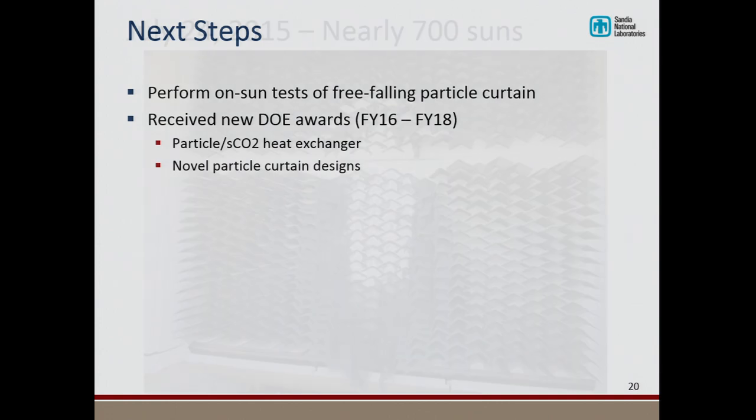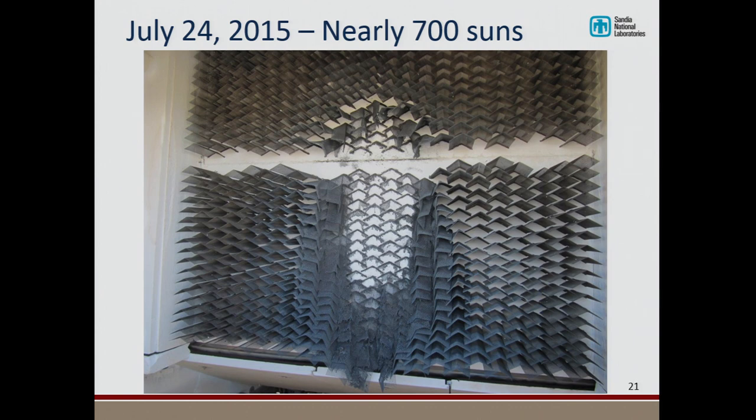And I'll leave you with this final slide to remind us that as we do research, not all things go according to plan, especially in testing. After a number of cycles, the mesh structure did fail. It wasn't unexpected. We got a lot of good data. But we take the good data, the bad data, the unexpected, and we learn from it. We move forward. Thank you.